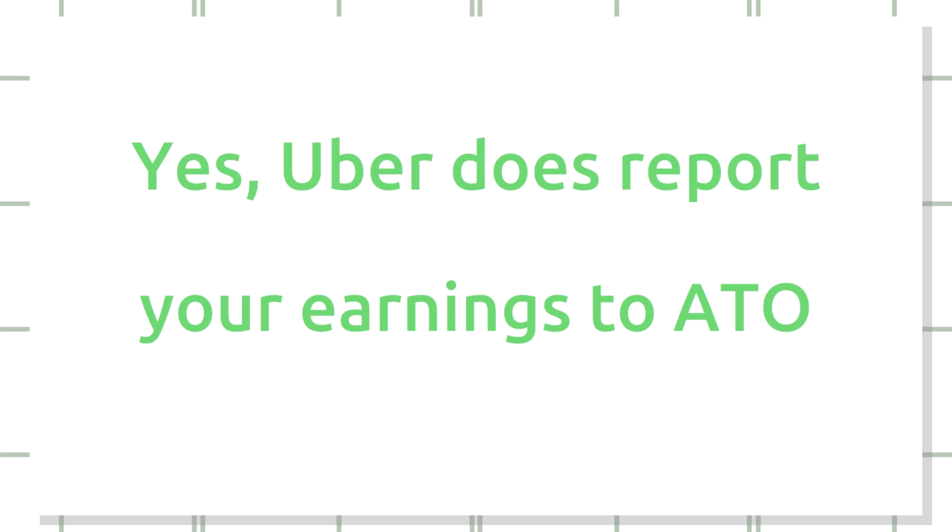Good news for all the Uber drivers in Australia. Now, in addition to paying income tax, we also have to pay GST. Is this fair? I would say no. But while the law is in place, I have little choice other than donating 10% of my Uber income for the good of this country. In case you didn't know, Uber does report our earnings to the ATO.